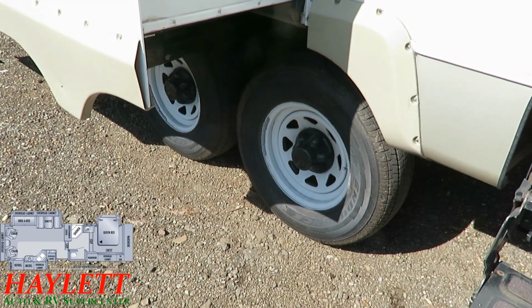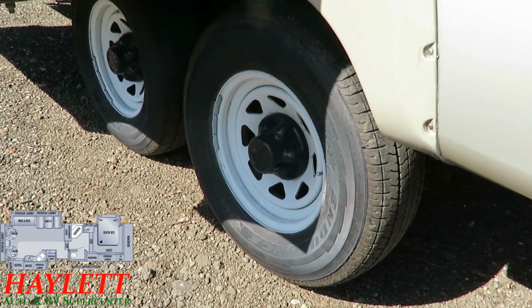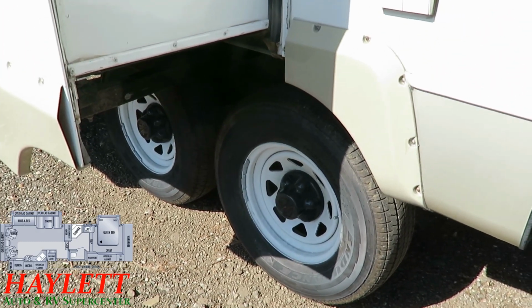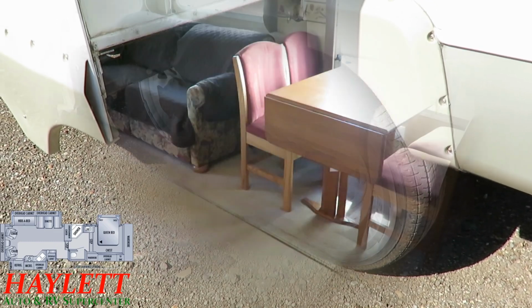Oh yeah, one other thing I forgot. I mentioned how they resealed it, how they put in a new TV. They also put in all new Goodyear Endurance radial tires. They made this thing road ready. Sadly, they just never used it on the road.